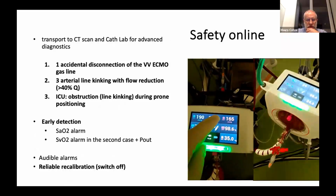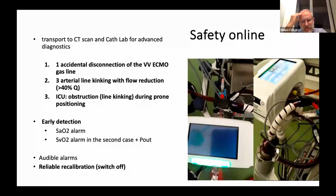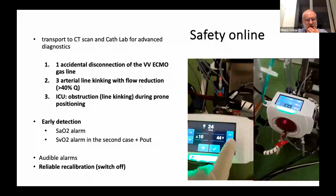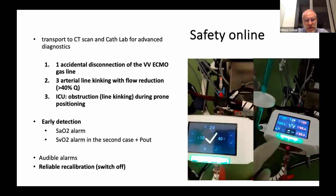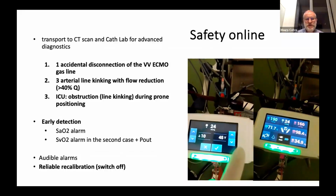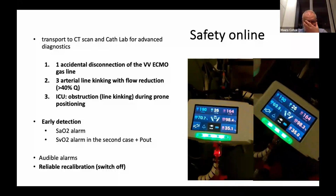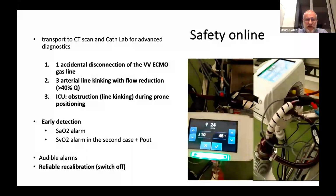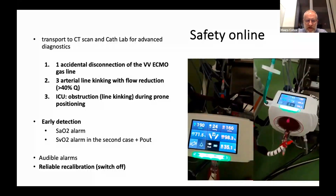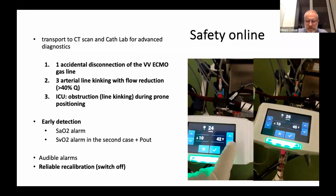About safety online, this is what we experienced several times during ECMO support, but in this specific case, with the use of the Nautilus oxygenator, we had some accidental disconnection of the gas line during transportation, as well as a kink in the line with flow reduction of about 40% with respect to the nominal flow of the patient, as well as some obstruction during prone positioning in VV ECMO. What is important is that we had a very early detection of these adverse events thanks to the alarms that we previously set up for both arterial saturation and venous saturation. These are very clearly audible alarms, and the recalibration process is quite simple.